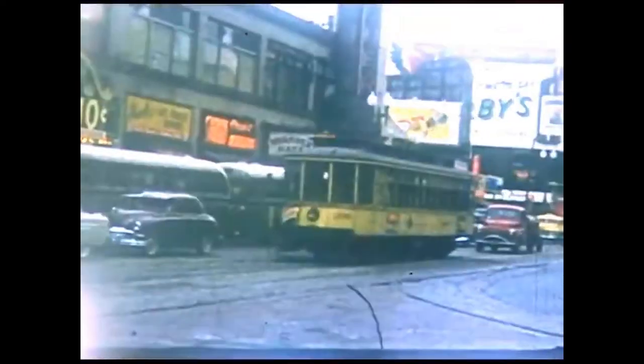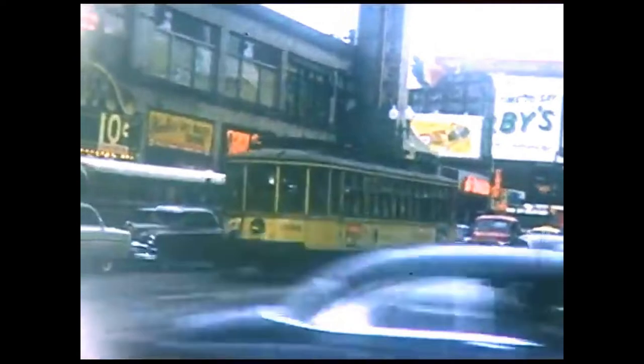If you're looking at the block between 6th and 7th Street, there's the Gopher Theater and the Astor Theater down towards the 6th Street end of the block.